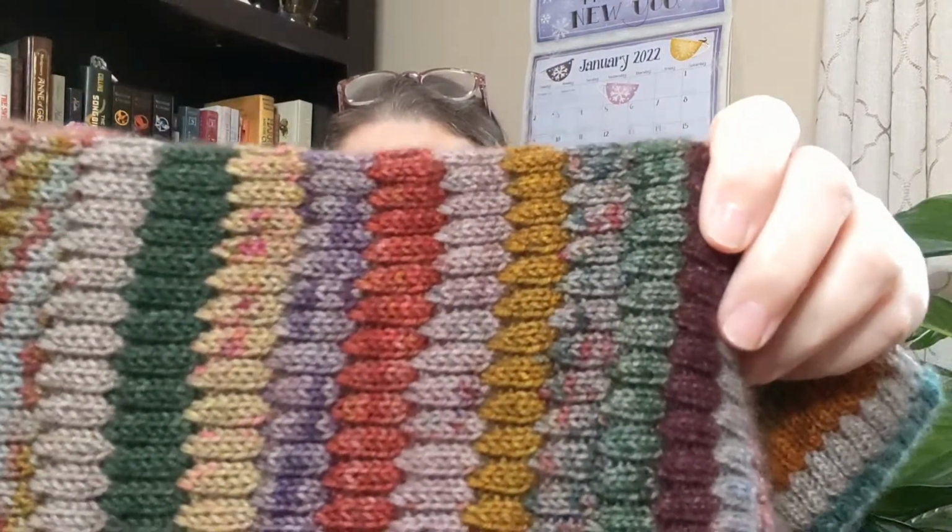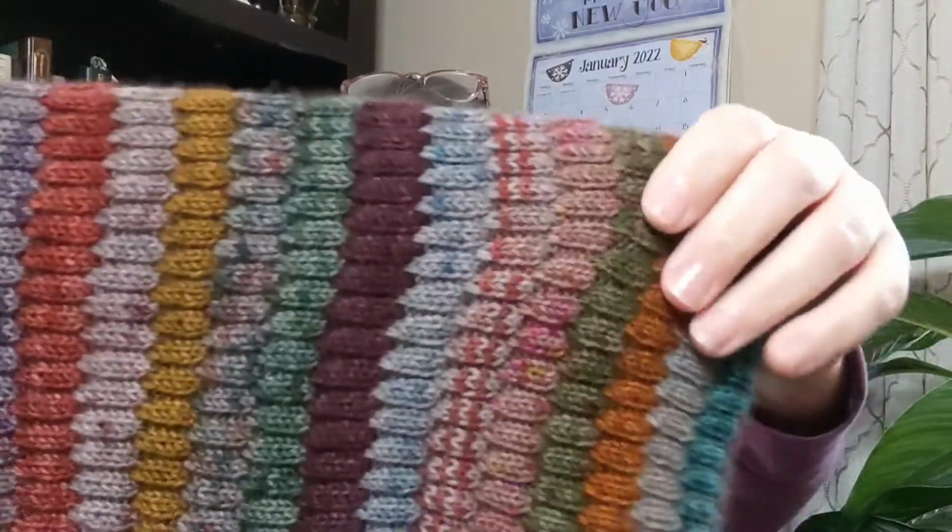But anyway, this is a highly recommended pattern. The yarn, I think I told you, is by Murray Wool Goods. It's on her yak sock base, and it's very soft. It has a slight halo from the yak, and I really like that. I don't know if it shows up on this camera, but I love the softness of it. And yeah, that's my finished object.